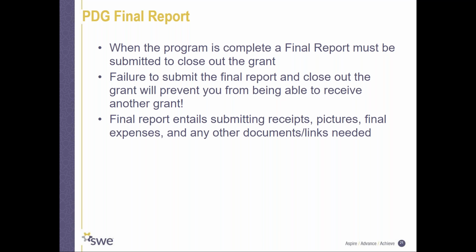This is very important, especially for sections where you're having turnover or school sections that have people graduate. We want to make sure that you're leaving your SWE organization in good standing so they're eligible in future years to keep receiving grants.